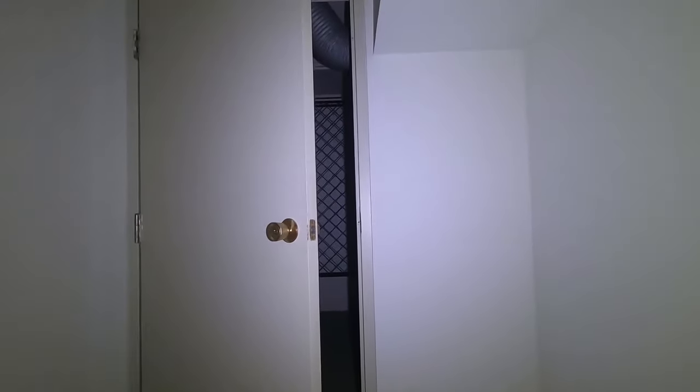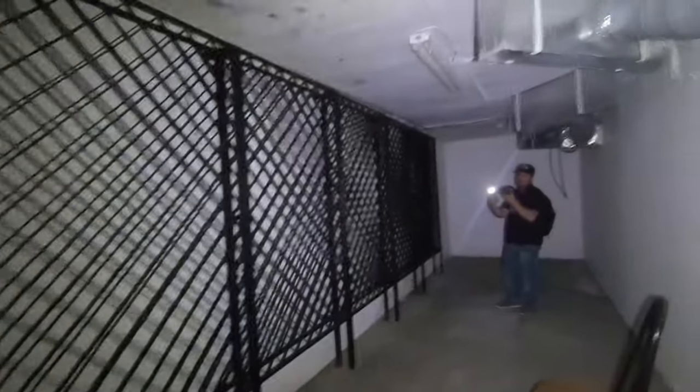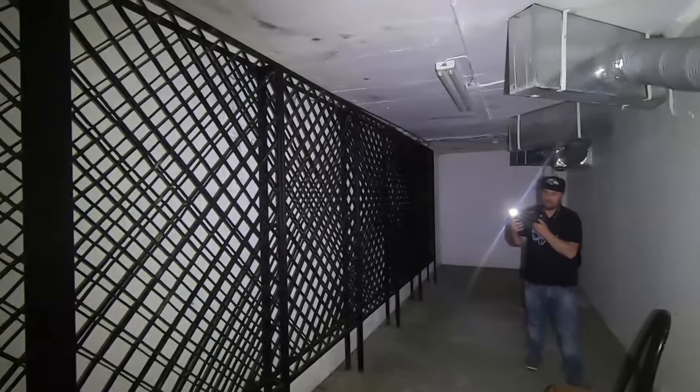Another closet. Big. I heard Terry over here saying something. This is a wine room. Let's go check it out. I'm pretty sure it's a large wine room, isn't it? Yeah. You would put your bottles right here? This is very large. Wow.